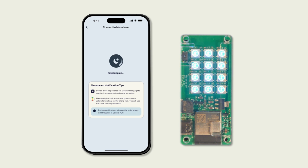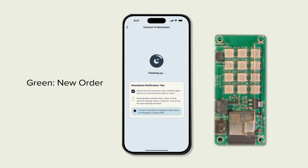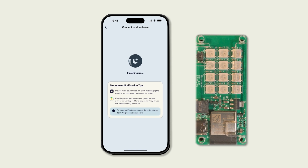Once it's online, Moonbeam begins quietly pulsing to show it's connected. When a new order comes in, it starts with a soft green fade and gentle chime. If not acknowledged, the lights shift to yellow, then red, and the sound becomes more noticeable.